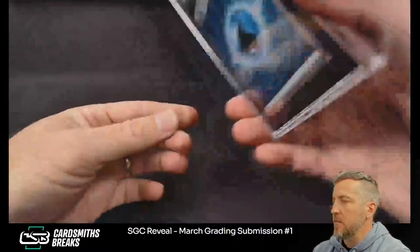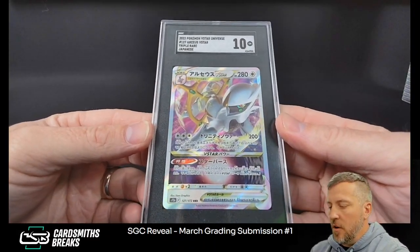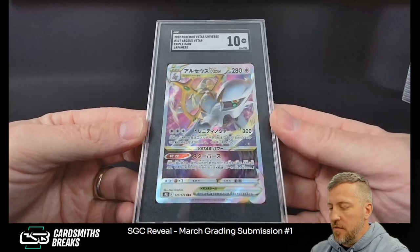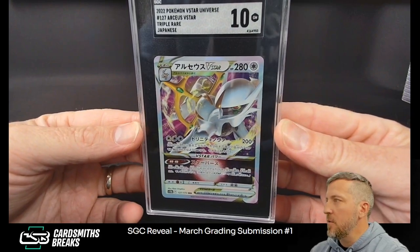Any 10s in this one? Oh, Jules pulled too. Oh, they all say mailed in, weird. Oh, you sent them back, I get it. Arceus V-Star, Japanese triple rare Birch. That's more rare than a double rare.